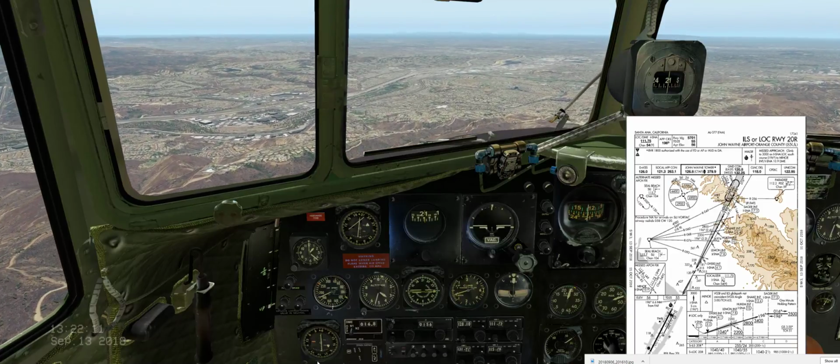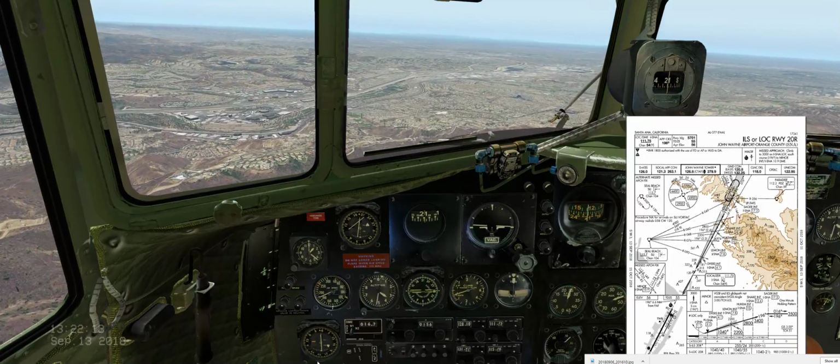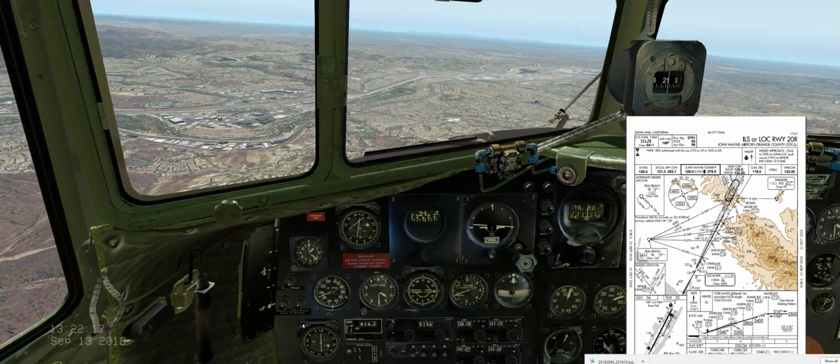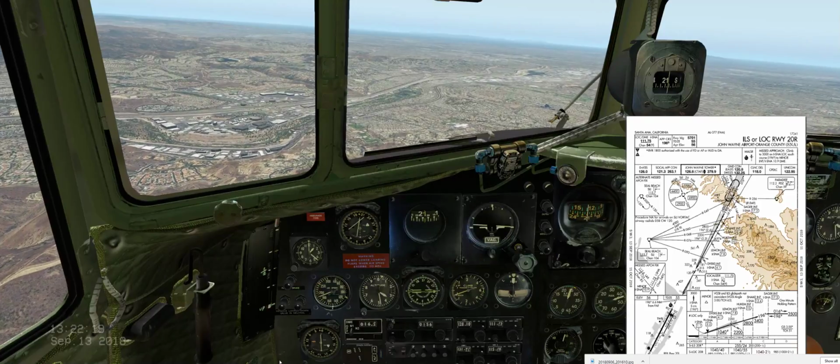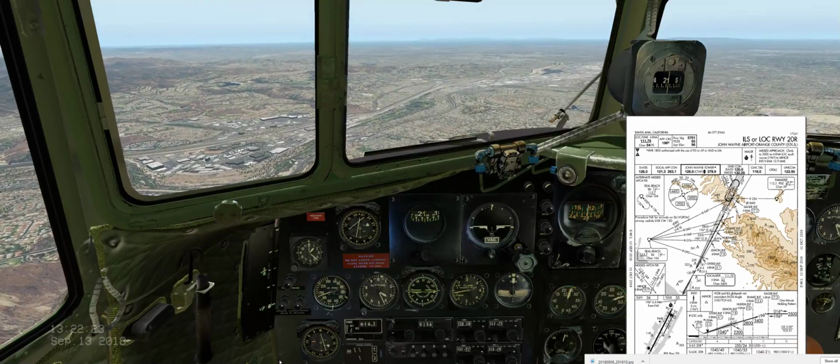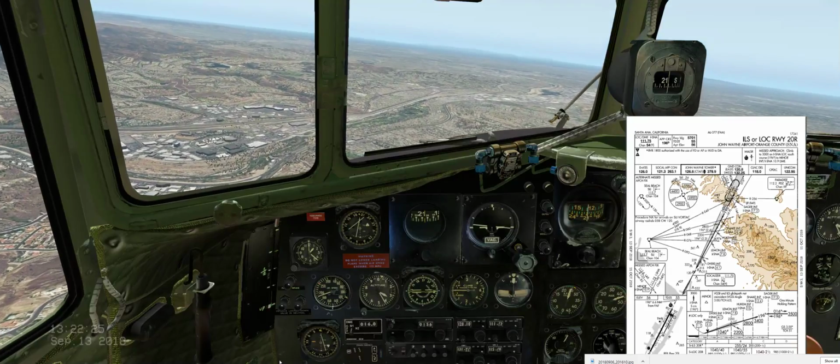Let me turn this a little better so I can take my hand off. A little right of the localizer. Next, we're going to go and put in flaps 061, flaps at 060. And there's 3,400. I'm way right.